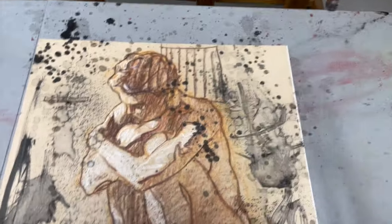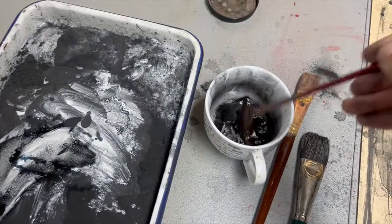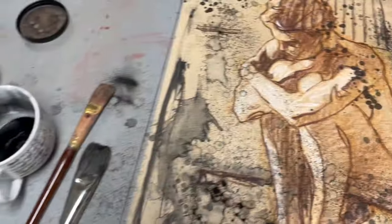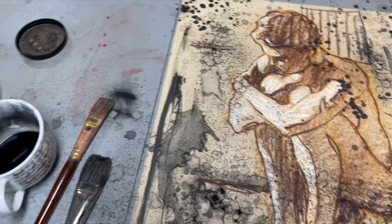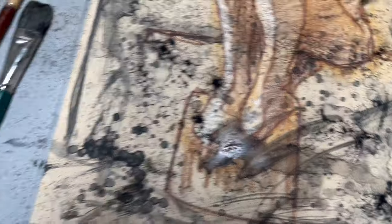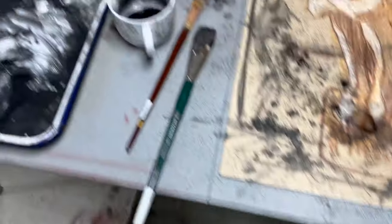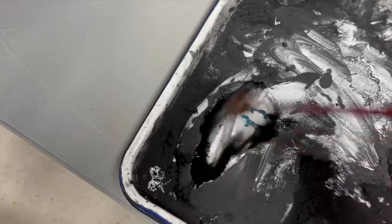Because this stuff evaporates right away, you don't have too much of an issue with the paper bowing. But the fact that I've already glued this on here really makes it so that it doesn't affect it so much. Yeah, fun. It just gives a little bit of variety, more abstract sort of feel to it, at least in my opinion.